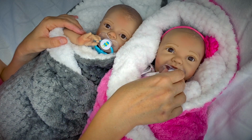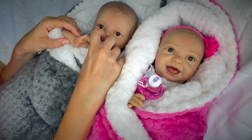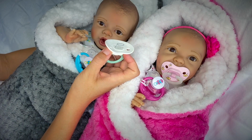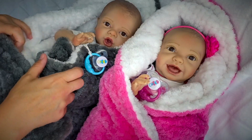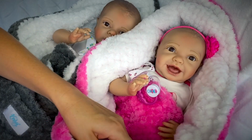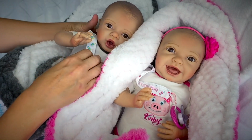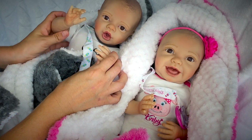I also added magnets to their mouth inside, so they both can now take pacifiers. Plus, baby Nathan can also use a modified pacifier because of the open mouth. Now, as you can see, they're dressed in their original clothing, with their original Kinby blanket and their original pacifiers that go into their open mouth. But today, we'll be changing them into more realistic attire so they can look even more like real babies.